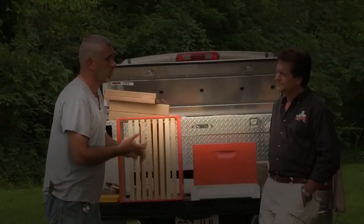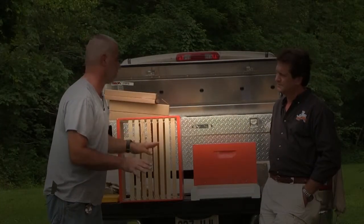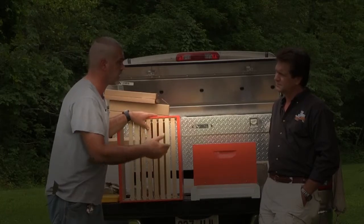I usually sling close to the end of October, right after the very first hard freeze, because you've got goldenrod and bee asters, all that blooms in the fall. So I usually sling about the end of October.